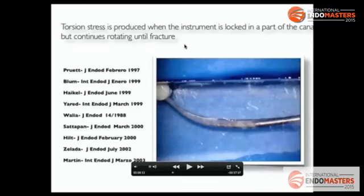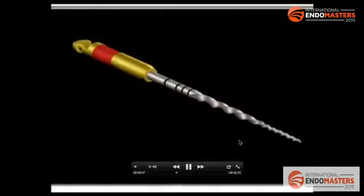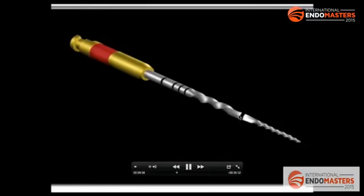Torsional fractures are produced when a file is blocked at the tip and the rest of the file, the handle, for example, keeps moving in rotation or reciprocation, and as the tip is blocked, the file breaks. This is really important when we have a really narrow, really small file, and it's not so important when we have a big file. We can see here in these two files, when we have a torsional stress, we can have the unwinding of a few spires of our files. Here we have a file where we block the tip and the file keeps rotating, then an elongation of the file, and after the elongation we have the torsional fracture.